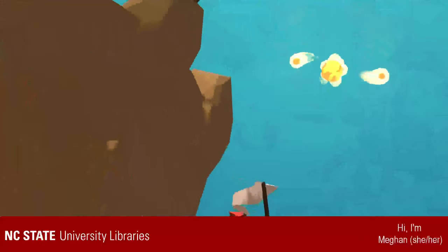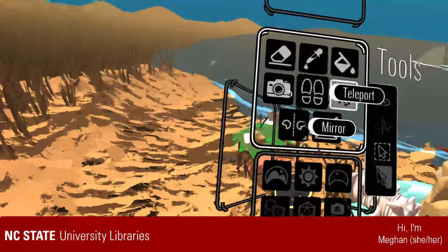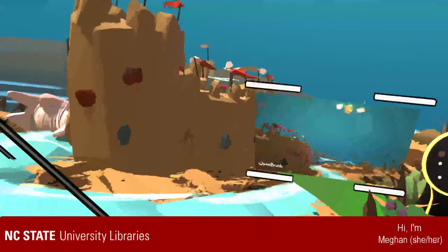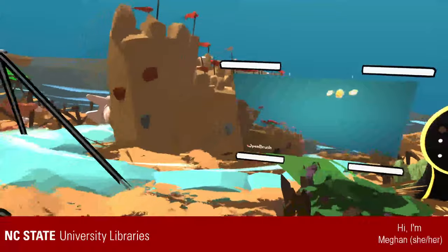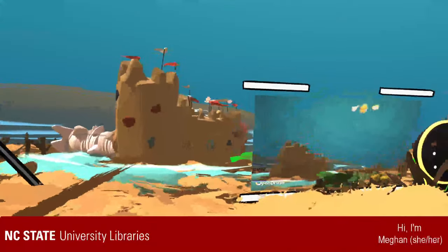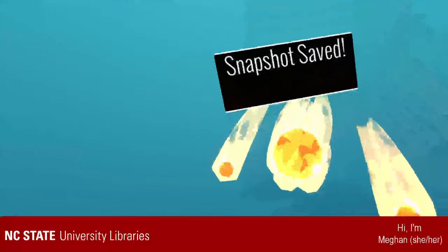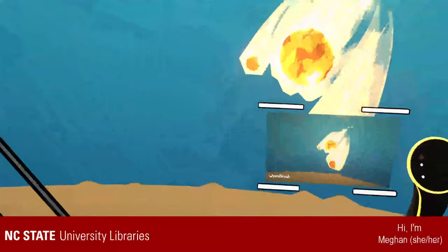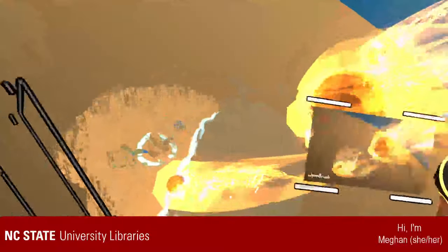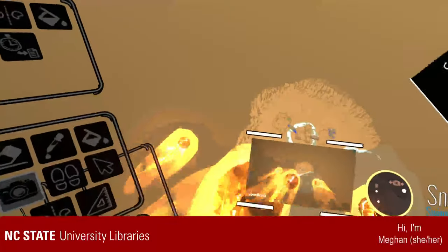POV, you're on a sandcastle and the meteor is coming. Okay, let's see. Let's get a good shot. POV, you're out in the garden and the meteor is coming. There we go. You're like, huh. You're like, oh, I think something bad's gonna happen. Let's go up here. Take some screenshots of this beautiful disaster. They are coming. Boop, there we go.